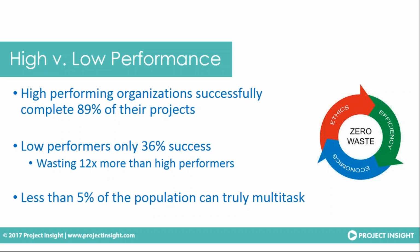But we get so many interruptions today, whether it's Skype, text messaging, phone calls, email, your boss coming to your desk, or your child, for those of us that work at home. I don't have any children at home, but your child comes running up to you wanting something. We get so many interruptions. How do we stay focused?